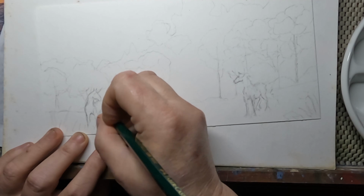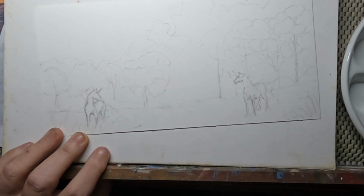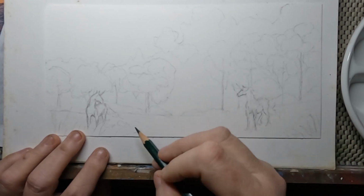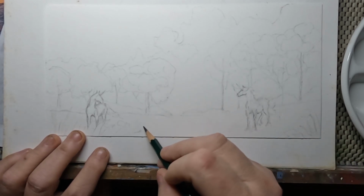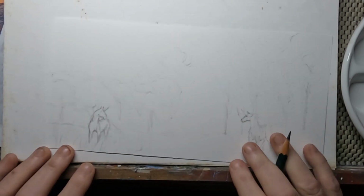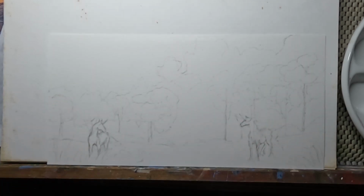And then we've got the two animals looking at each other. And there's the weeds on that side. I've already done the weeds on the other side. You can see they're all curving inwards. So now the next thing on composition is the colour.